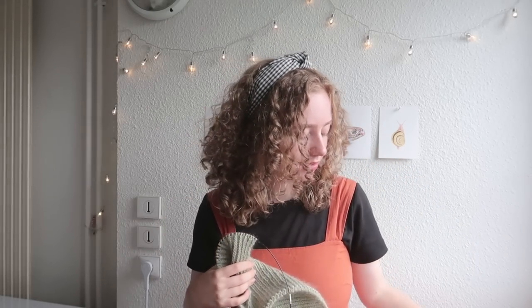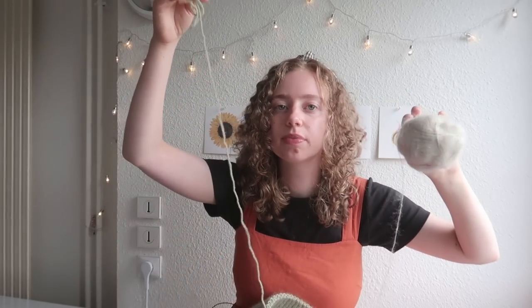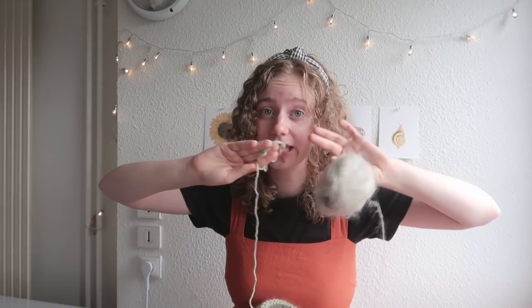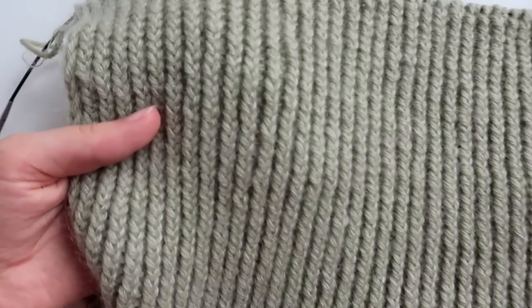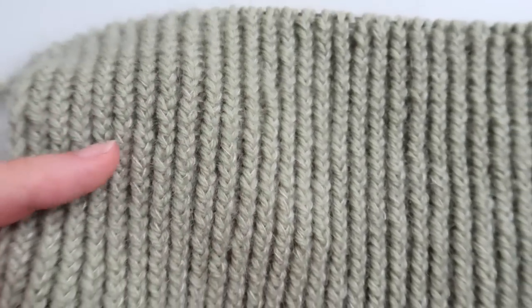I am using, you cannot really see because this one is almost at the end of the skein, Filcolana Peruvian Highland Wool and Filcolana Tilia in green tea. Both of them are in green tea. It's the same color combo, the same color, the same name, everything. And I really, really like this color so much. I think it's really pretty. I don't really own anything in this color.